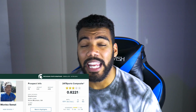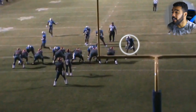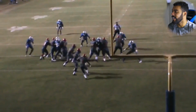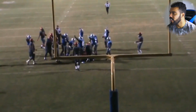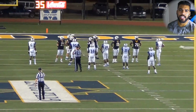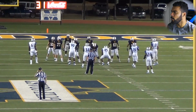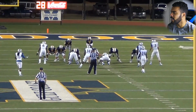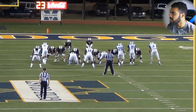However, coming out of high school, Montez was a 3-star tight end recruit, and he actually was first enrolled at Michigan State. So with that being said, let's take a look at where my man Montez Sweat was coming from, shall we? Let's go. Now, I was not able to find his high school highlights, so these are the highlights that he had when he was a JUCO player. Because he got released from Michigan State for, I couldn't find out a reason why he was released, but he went to Copiah-Lincoln, I believe. I think they were at Last Chance U. They're one of the teams that one of them plays.